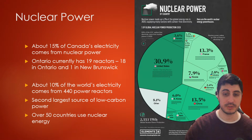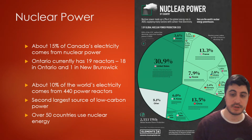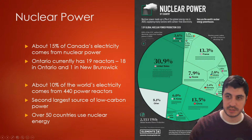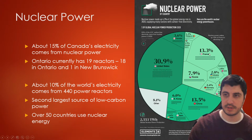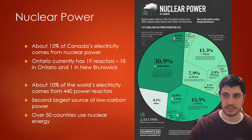About 10% of the world's electricity comes from about 440 nuclear power reactors. It's the second largest source of low carbon power, and over 50 countries use nuclear energy. You can see here 30.9% of the United States, 3.6% Canada, 13.3% France. This is just how much of the country's different electrical needs are met by nuclear.